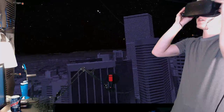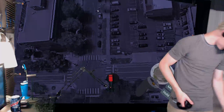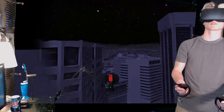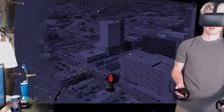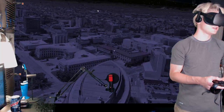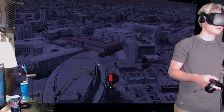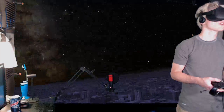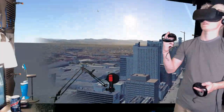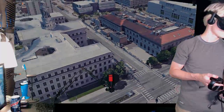But what I will do... Oh, this is the 16th Street Mall. This is the 16th Ave. If we keep going this way... Keep going this way. Right over here, I believe, it's either here or here. One of these buildings is the U.S. Mint, where they print the coins for the United States. Let me bring back the sun really quickly. Yeah, this is the Mint right here.